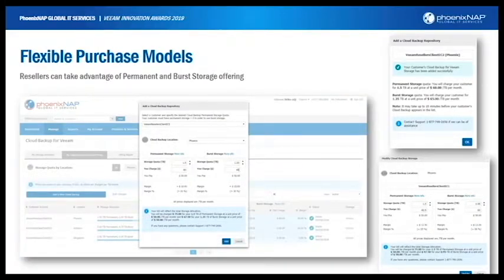All right. So now this is our purchase model screen. PNCP has multiple price models to use. The first is permanent storage. This is essentially contracted storage quota. All the end client quotas underneath this allocation will be aggregated under the reseller's permanent storage quota.